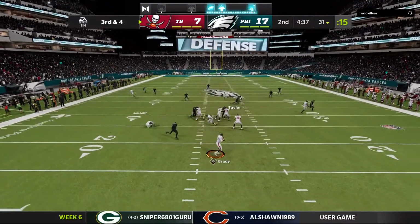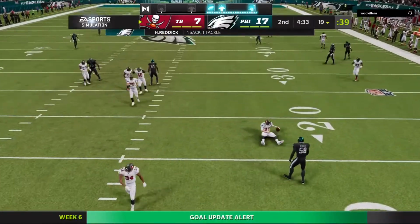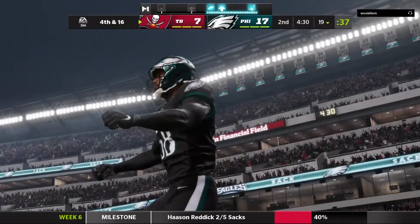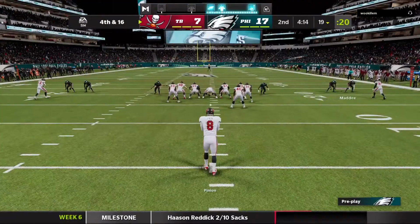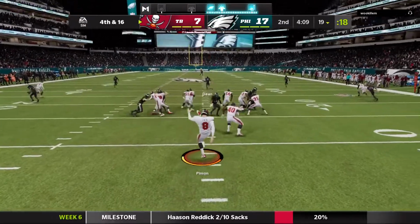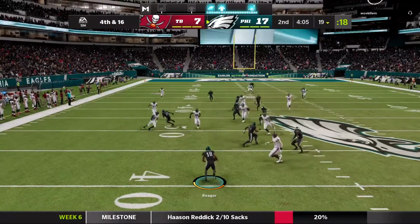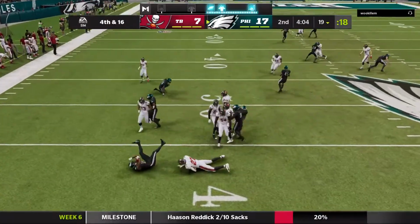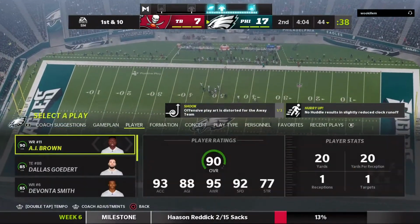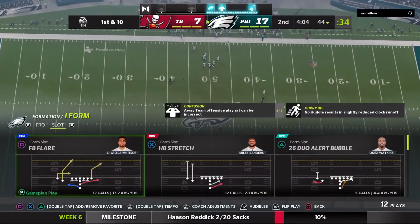Here's Brady. Eagle pressure. Too much this time. Down he goes. Hassan Reddick gets in there to drop him for a loss of 13 yards, and it's also 4th down now. So they're forced to punt on 4th as this one's away. They'll score that a 36-yard punt, and possession will switch hands, 1st and 10 at their own 44-yard line.